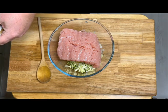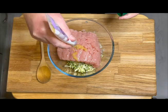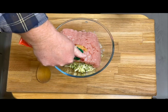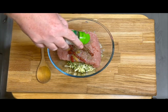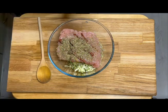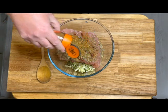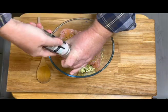Then, normally, I would crush this, but for quickness today, I'm going to use garlic puree. So put a dollop of that on, depends how much you like garlic. Same with tomato puree. Just put a dollop in. Teaspoon of mixed herbs. Oops, a bit more than a mix. I've got a tablespoon. And same with oregano. I like oregano. And just to give it a bit of spice, some cayenne chili pepper. But be careful, because it could overpower your mincemeat. Also, everyone's go-to seasoning, a bit of salt and pepper.